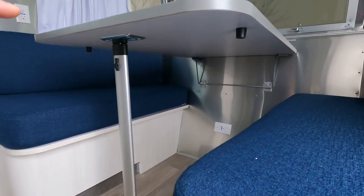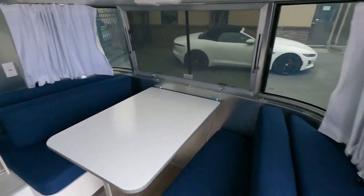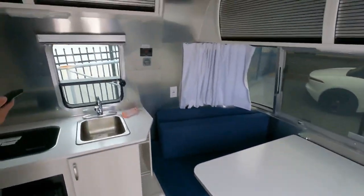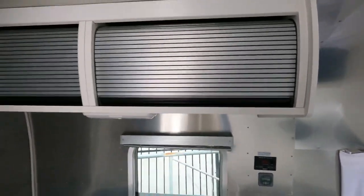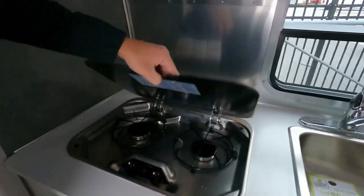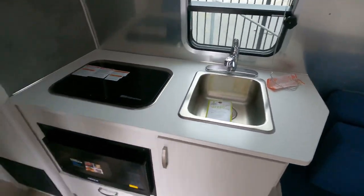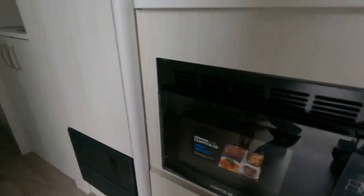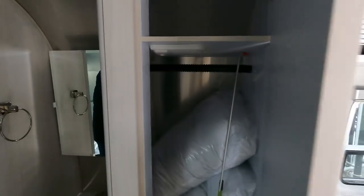Yeah, I got a swing arm in the back. So it kind of pops out when it goes down. Yeah, folds down. And then they have slide up doors for their cabinets. They have a two burner stove, a sink, a small microwave, and a little coat closet storage kind of thing.